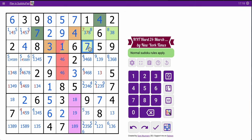Okay, this can't be 7, so that one is. Box 3. Those aren't 4. And that's not 7. Those are 1, 5. Okay, 3 in column 6 makes that 1. Means nothing else can be. That's not 3, that's not 1. Okay, neither of those are 1. Neither of those are 1.